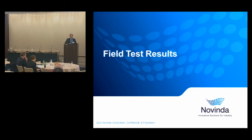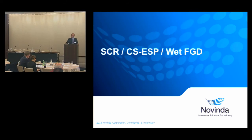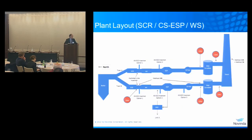Let's get into the field test results. The first field trial I'm going to talk about was run last summer at Santee Cooper's Winyah Station. That particular configuration looks like this. We've got the boiler. Coming out of the boiler, the flow separates into two trains. Train A and Train B is labeled on this schematic.